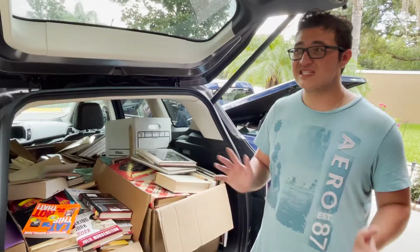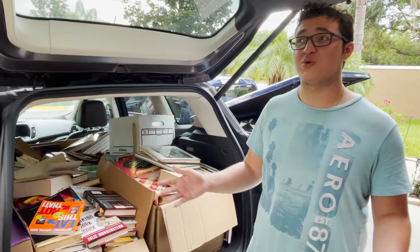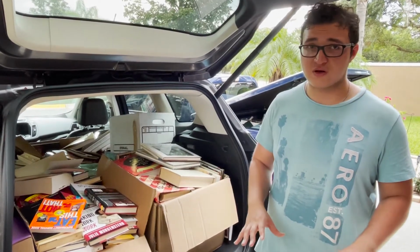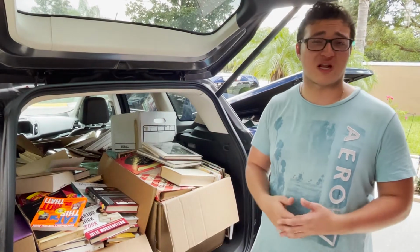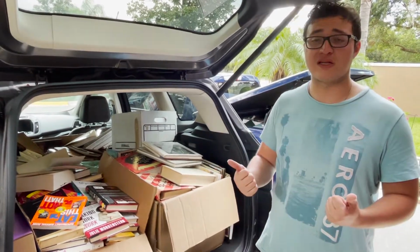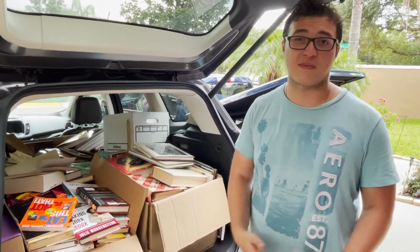So I'm guessing roughly this could be on the low, like $2,000 to $3,000 profit. I don't know, just because there could be signed stuff or maybe more Easton Press that I just brushed over and didn't see. Great deal as far as I'm concerned. The 3 books that I think I'm gonna make my money back off the bat.